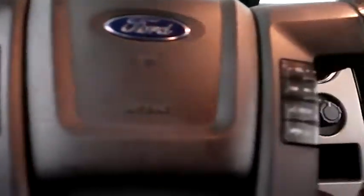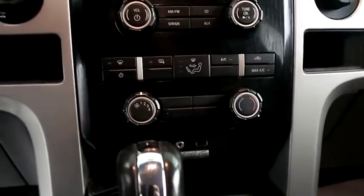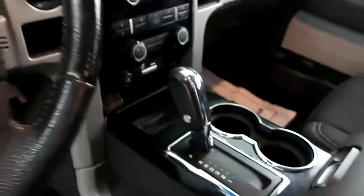Cruise as well as audio controls mounted here. Full stereo, that includes a CD player. Climate control, four-wheel drive, and your automatic transmission is here.